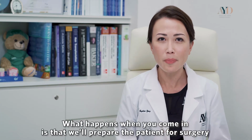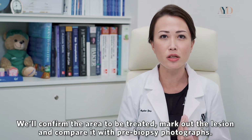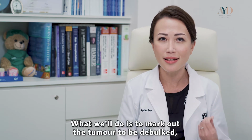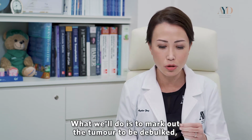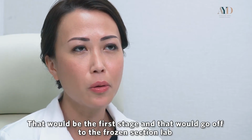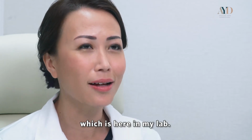So what happens when they come in is that we prepare the patient for surgery, we take preoperative photographs, and then we confirm the area to be treated. We mark out the lesion, compare it again with the pre-biopsy photographs, and then we mark out the tumor to be debulked and take a very tight layer around it, usually about a 1 millimeter margin. So that will be the first stage, and that will go off to the frozen section lab, and it is done in my lab as well.